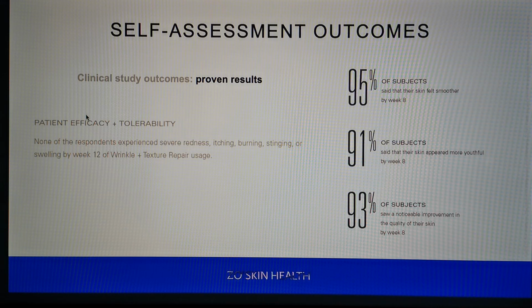Self-assessment outcomes were very profound. So this is the final box being checked. We found that 95% of subjects actually felt their skin felt significantly smoother by week 8. And when I say significant, it's significance at the 95% confidence interval. Anybody that knows statistics knows that those kinds of confidence intervals are typically used on things like drug trials, et cetera. So only a 5% chance that the data is chance. That gives you a very high degree of confidence that what you're reading is actually what the results would indicate.